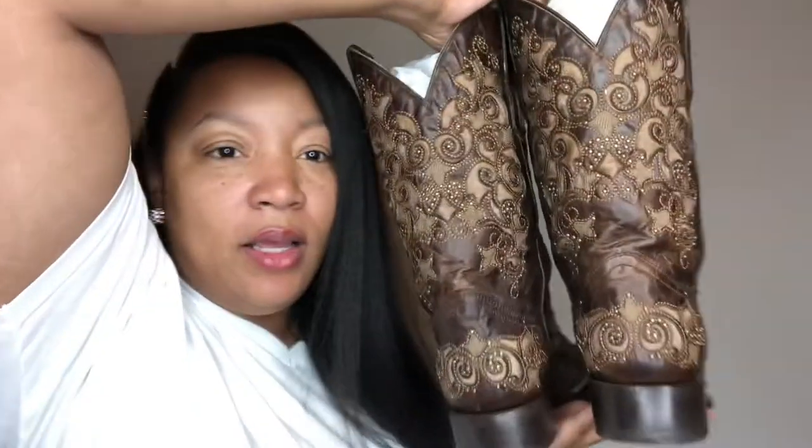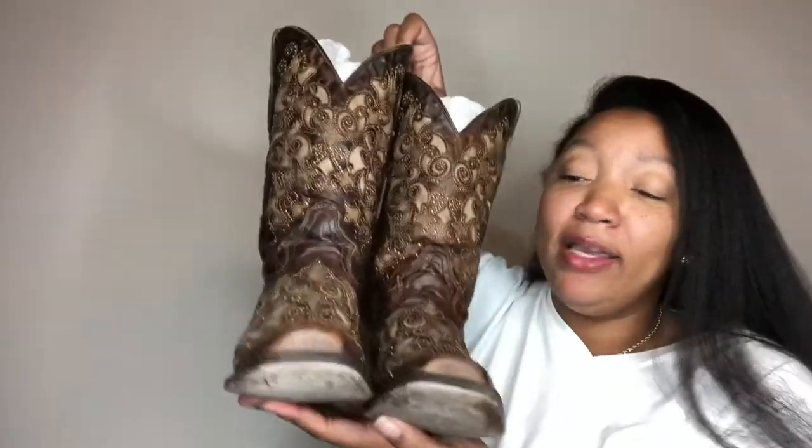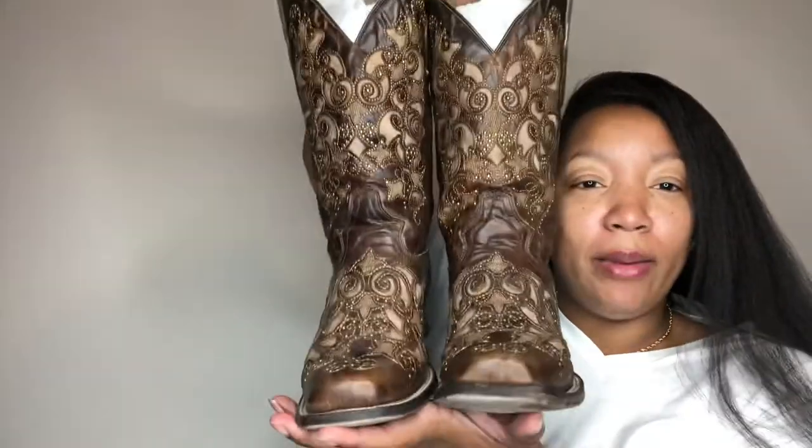Now, these boots were $300. I got them from Boot Barn. I want to say they were either like $294 or $297 or something like that. But I paid like $300 for these boots. And I love them, y'all. I can't wait for it to get cold so I can bust my boots.